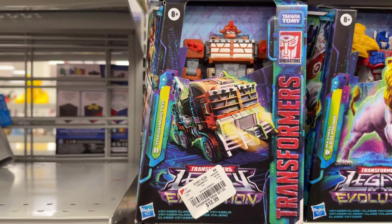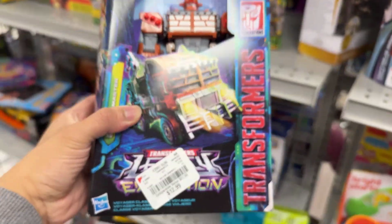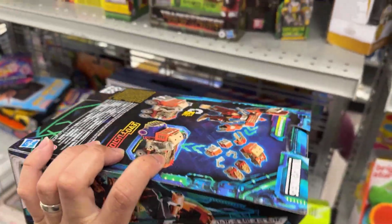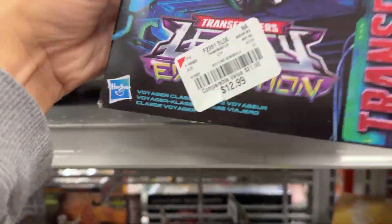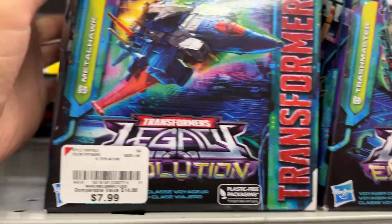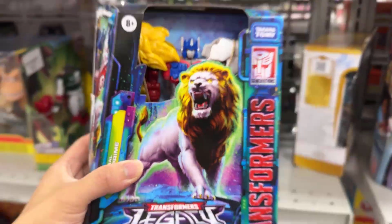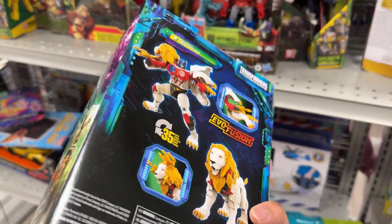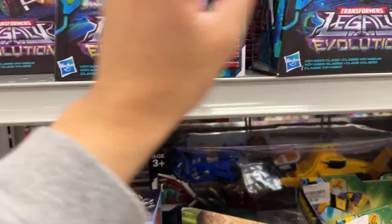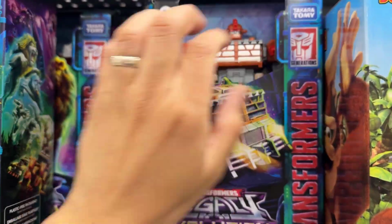What else? Oh, we got some more 7-inch Legacy Evolution Transformers. We got Bassmaster here, which looks really cool, but I noticed the price tag of 13 bucks, which is 5 clams higher than what Burlington sells Twincast and Metal Hawk for. I'm guessing Burlington stuck with their original pricing on Twincast and Metal Hawk, but for the newer stock of Legacy Evolution Transformers, they bumped up the price, like with this Leo Prime. Damn, this looks really cool too. Wow, there's a lot of these Bassmaster and Leo Prime Transformers. Tons and tons of layers.